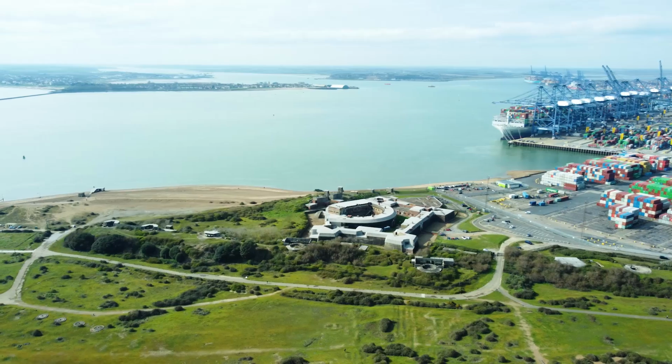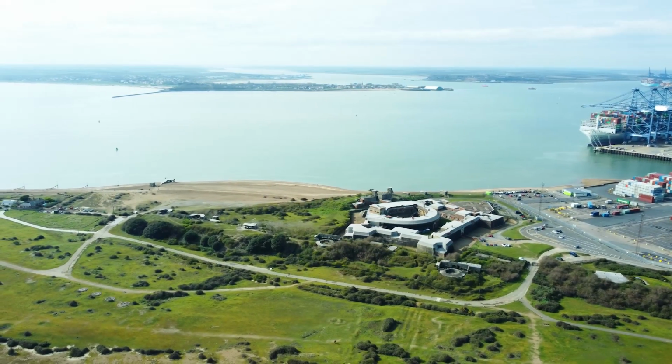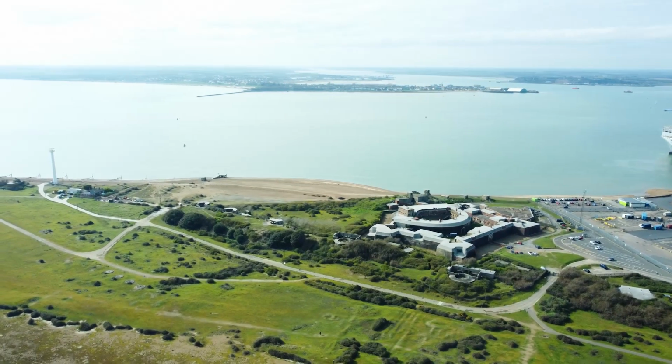By the time we get to the 1860s, the fort is no use because the guns are rubbish. They couldn't sink the ships that were in existence then. So they've rebuilt the fort and they've given us these rifled muzzle-loading guns that can sink armoured battleships.